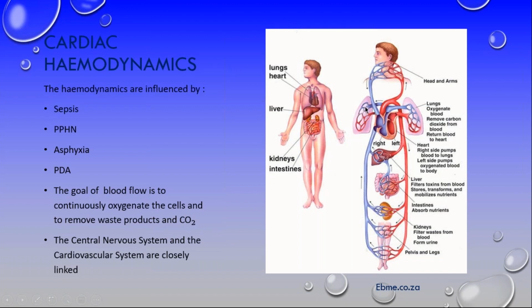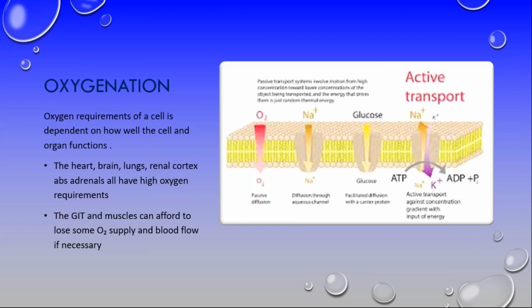Okay, so remember, at the end of the day, we are coming down to cellular level, and the central nervous system is very closely linked to the cardiovascular system. So the oxygenation requirement of a cell is very dependent on how well the cell and the organ function. The heart, brain, lungs, renal cortex and adrenals all have high oxygen requirements, and the GIT and muscles can afford to lose oxygen supply and blood supply if necessary. So here, if you look at this, the oxygen comes in, sodium comes in, glucose comes in, and then the ATP system kicks in.